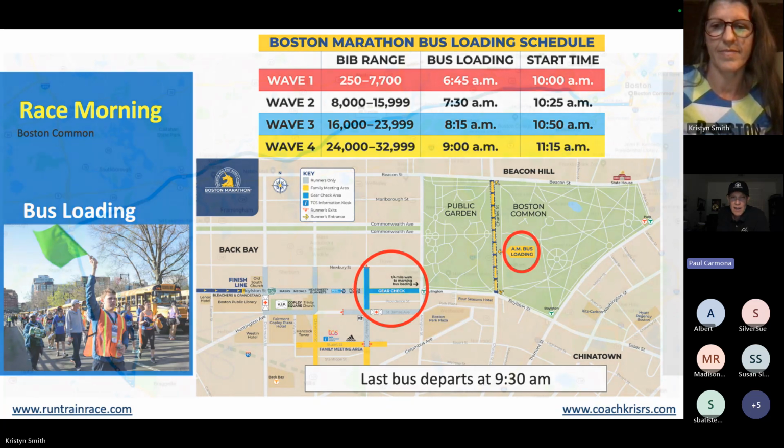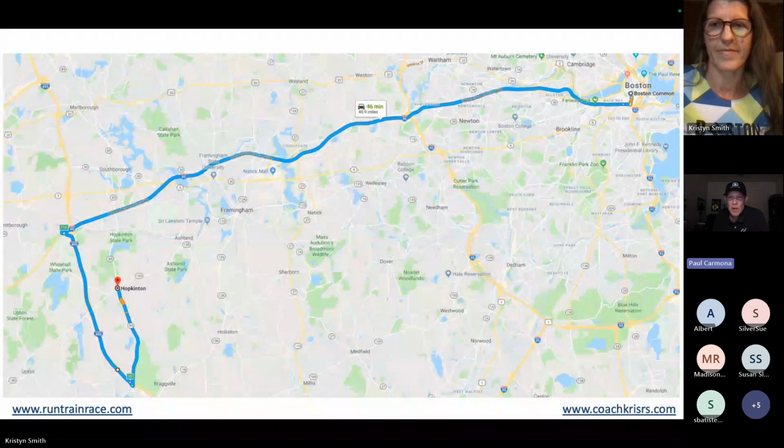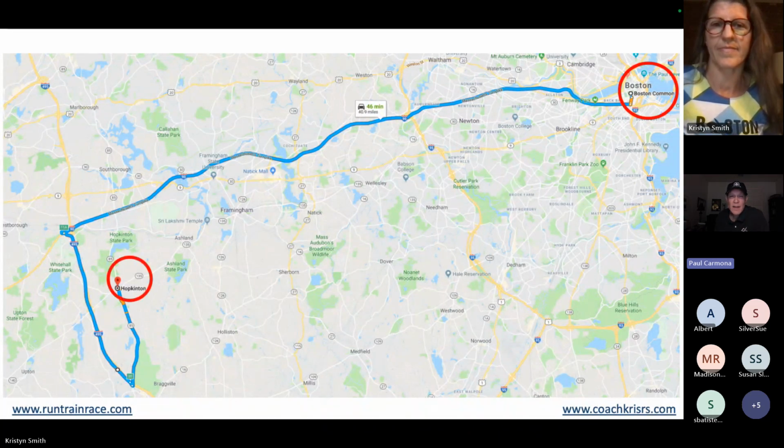And onto the next slide, you will see it is a long bus ride to the start. There's Boston Commons, where the buses load. You head down the highway, and there's Hopkinton over on the left, and according to this map, it's a 46-minute drive.